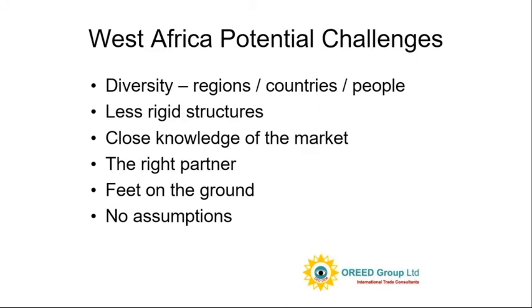Now, potential challenges. Diversity was covered earlier on. The various countries have, even within each country, religious diversity and ethnic diversity, and you need to be aware when you're going to a specific market of the do's and don'ts of those markets. Even how you give your business card, or, particularly in the UK, we like punctuality of meetings. In some of those markets, it's not so important. So you have to be aware of that as well.